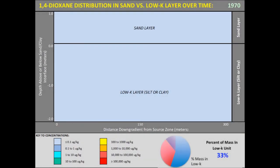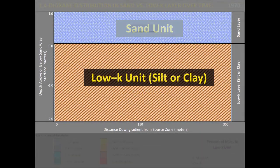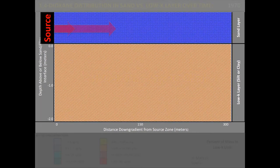So here's our modeling domain. We're looking at a 2-layer model with sand on the top and our low-K silt or clay below. We have depth on our y-axis and distance down gradient on the x-axis. So we're going to release this source up in the transmissive layer. And remember that for dioxane, this really only lasts for a few years. Now, what we're really interested in is what happens in that low K zone. While the source is present, you get diffusion in, and when the source is absent, you get diffusion back out.